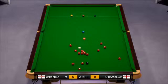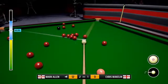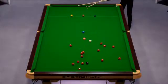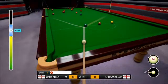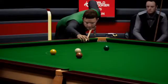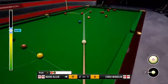Foul on the pink here. Foul and a miss. Mark Allen, 6. And unsurprisingly, he's asked his opponent to play again. Foul and a miss. Mark Allen, 6. He's elected to play on here. One. This is really tricky. That's a loose shot. 5.